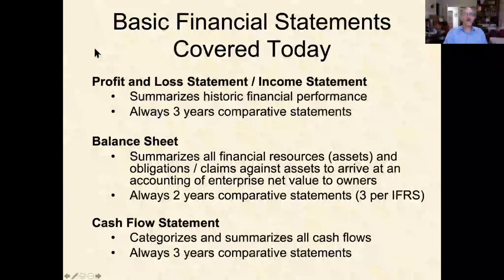So the three basic financial statements we're going to cover are the profit and loss statement, or the income statement, the balance sheet, and the cash flow statement. You can see their purposes here. And when they are presented, they are typically presented in several years. 3 years of statements for the profit and loss or the cash flow statement, 2 years for the balance sheet under GAAP, 3 years under IFRS. I agree with IFRS. I don't know why we only present 2 years for the balance sheet. Let's have a look at the first one.